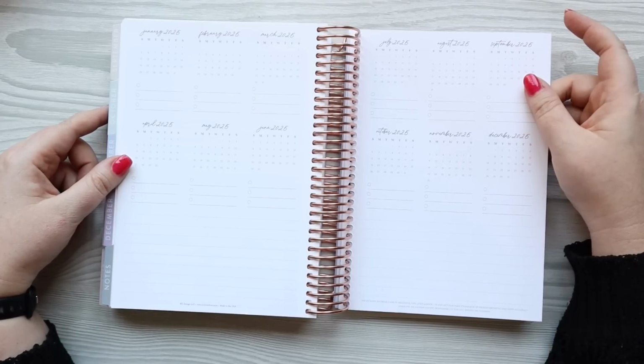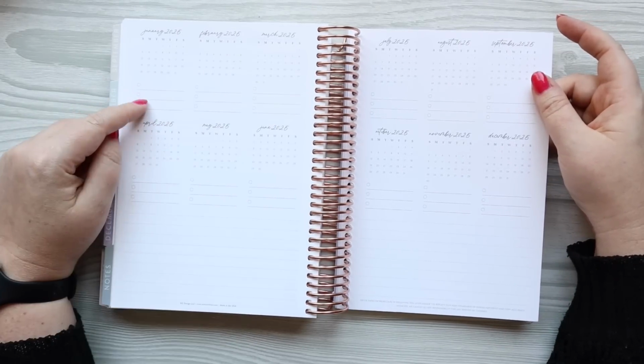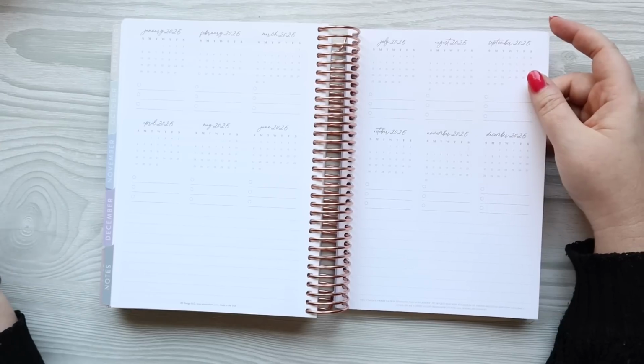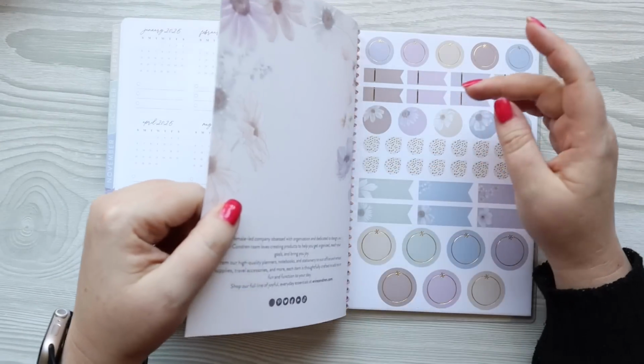There's a future planning calendar at the end for 2025. It gives you the calendar and then 3 checklists that you could put events that might be happening during the month, and then you have a notes section at the bottom.